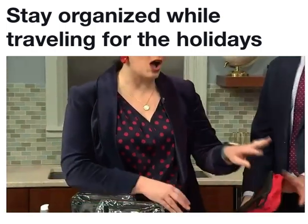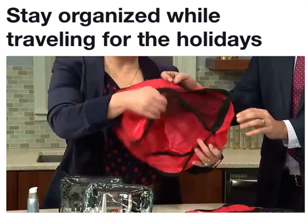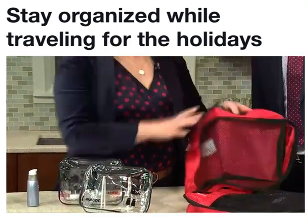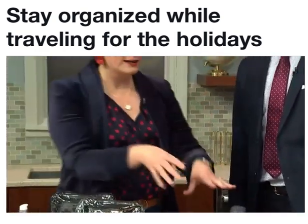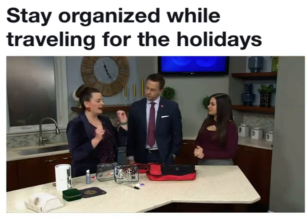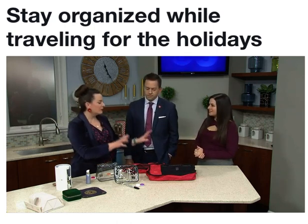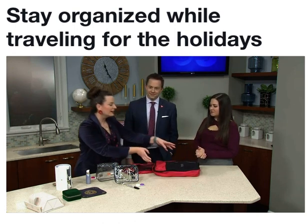Let's show everybody real quick. So what is a packing cube, and what is that going to do for us? It's basically an organizer for your clothing or for other items. They come in different sizes. This is medium. I like small and medium. The large just get too big. You can group all of your clothes by kind or function. I like to do athleisure in one and workout clothes in another, so all I have to do when I get to the hotel is put it in a drawer, and you live out of it.